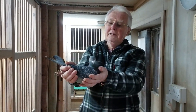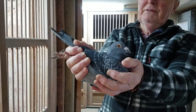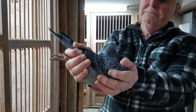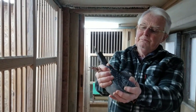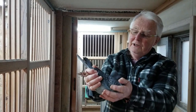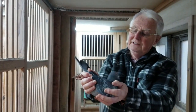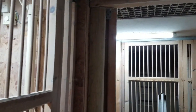She's a beautiful hen. She cost us a lot of money, the most expensive bird we've ever bought, but if you want the best, you've got to go in your pocket and get them. So this is the Cooper hen, and we have a lot of faith in her, and we'll see what happens. Cheers, bud. Right, so that's number one. Dad's going to go in now and get number two.